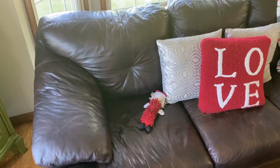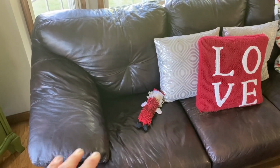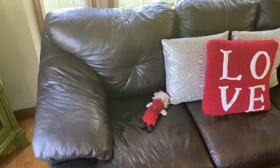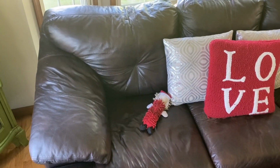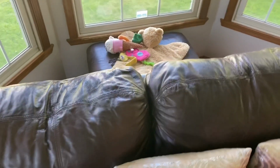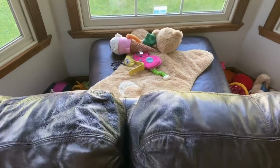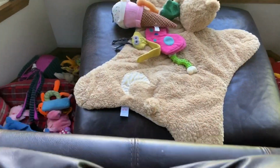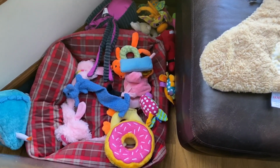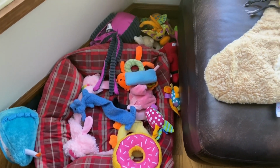Now I'm gonna give you a little behind the scenes footage here. This is Daisy's area where she just sits perched all day or just lays down over here relaxing. And this is her little Santa Claus toy. But behind here is Daisy's play area. There's her ice cream cone that she loves to run around with. And here's all of her other toys. This is her bed area. She's got like a little donut that she likes to play with.